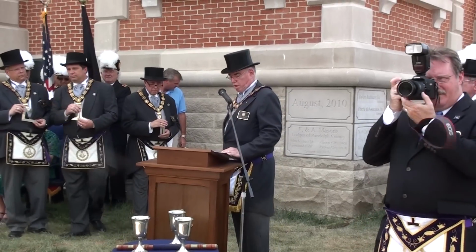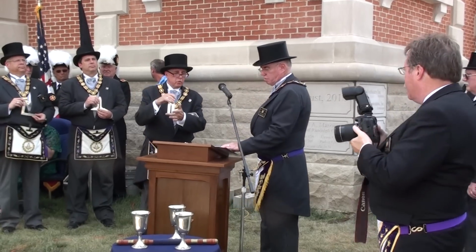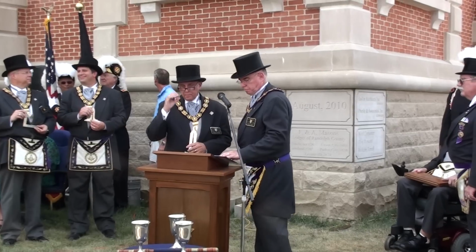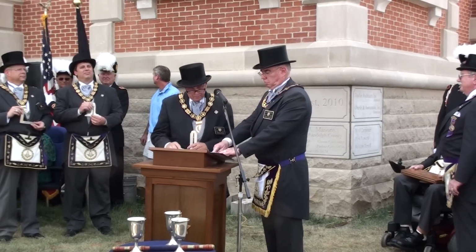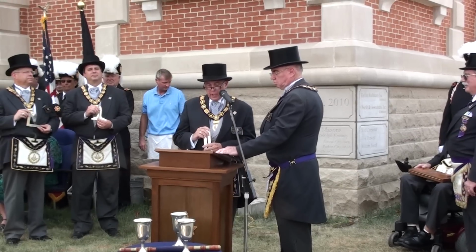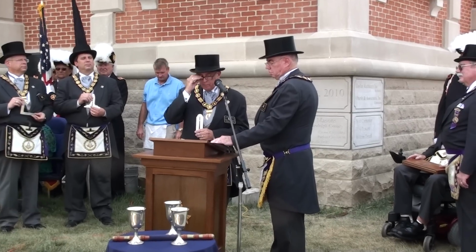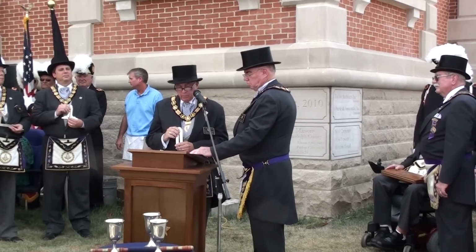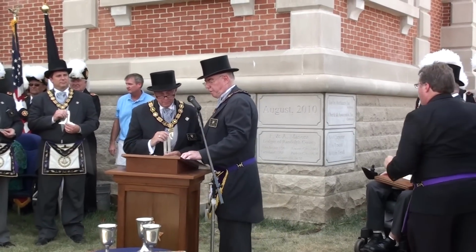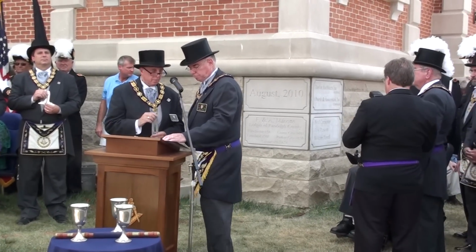Right Worshipful Junior Grand Warden, what is the proper implement of your office? The plumb, Most Worshipful Grand Master. What are its moral and Masonic uses? Morally, it teaches us to walk uprightly in our several stations, to hold the scale of justice in equal poise, and by it prove our work. Apply the implement of your office to the several sides of the cornerstone and make report.